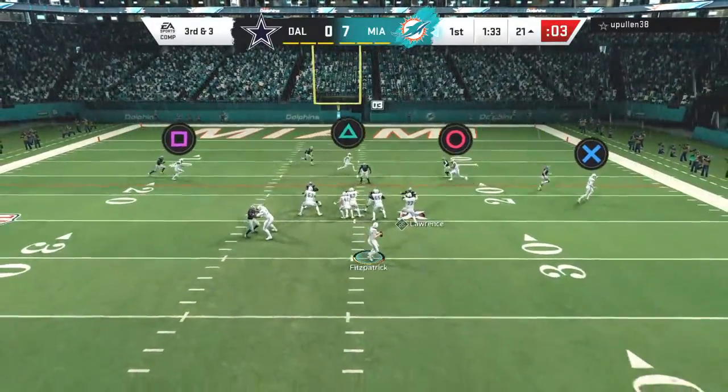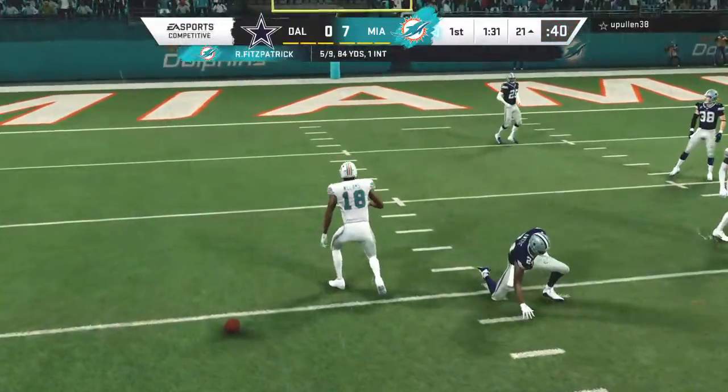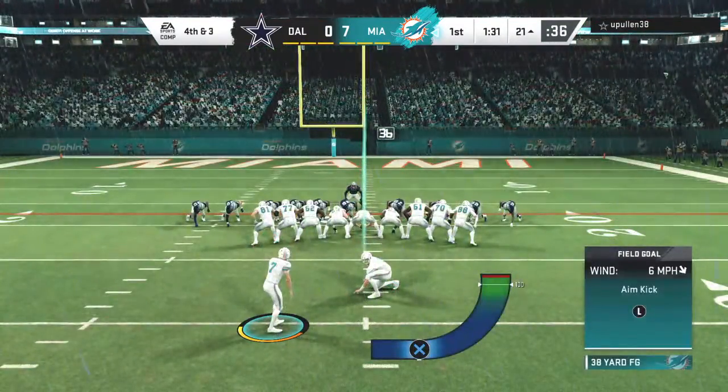3rd and short yardage, Fitzpatrick. And that is incomplete. Oh, he had a defender right there with him to force that to the ground. And 4th down now coming up.